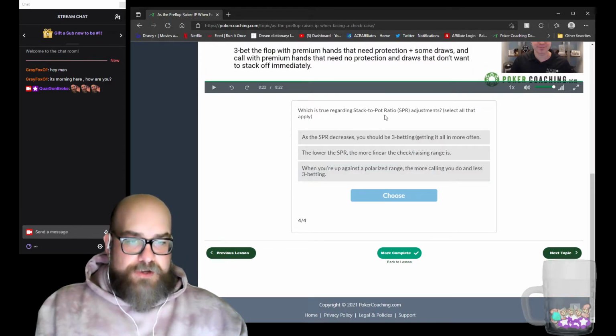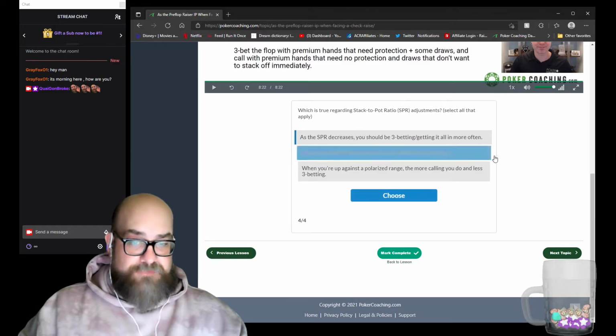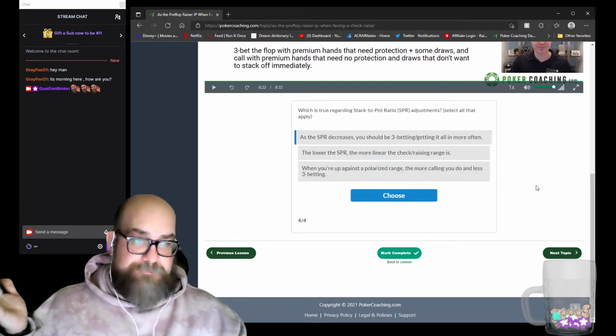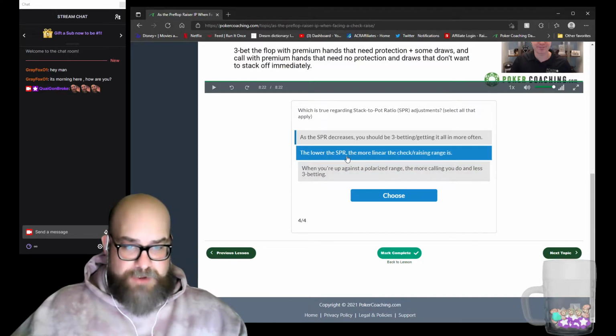Which is true regarding stack to pot ratio, select all that apply. As the stack to pot ratio decreases, you should be 3-betting, getting it in more often. Well, that's very true. You got 40 blinds and you bet and somebody check raises and you have top pair or an overpair, you should probably just get it in. The lower the stack to pot ratio, the more linear the check raising range is.